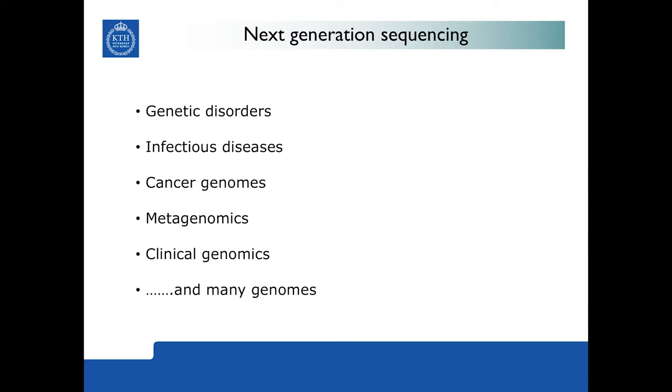And suddenly you can start thinking about DNA sequencing in other ways. First of all, with quite obvious genetic disorders and infectious diseases, you have tools to really dig deep into this.